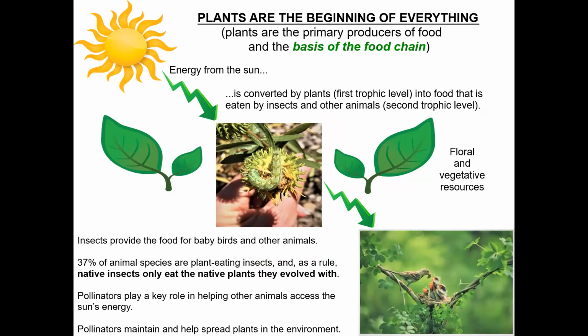Plants are the way that energy from the sun is converted into energy by plants and then transferred further up the food chain. So the energy from the sun gets transferred into food, plants, and then animals that eat the plants, like this caterpillar, and then this big caterpillar gets fed to baby birds. This is how the sun's energy gets efficiently sent up the food chain. There's no other way to do it.